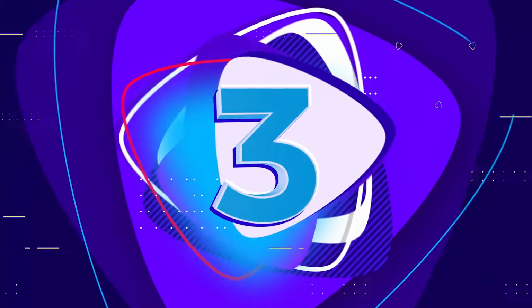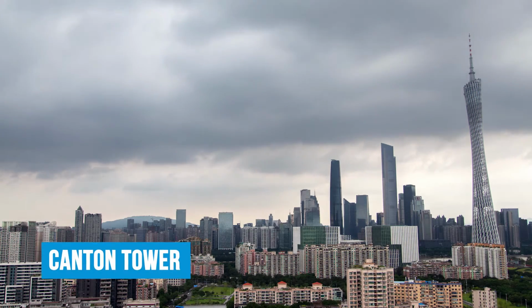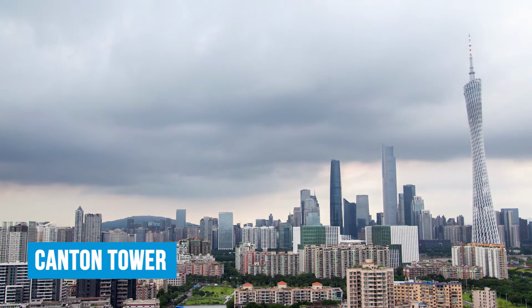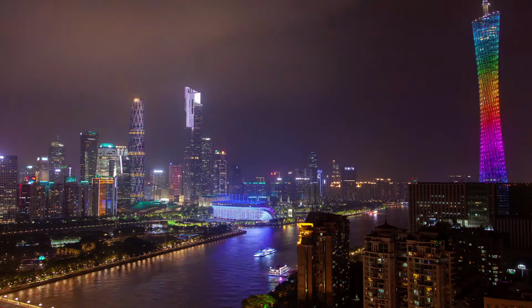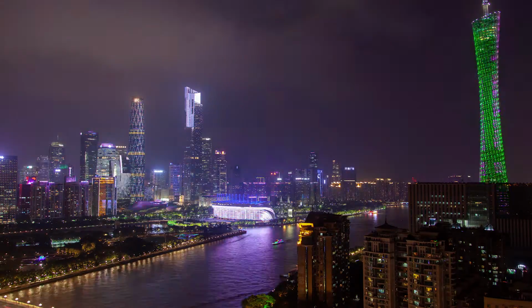Number 3. Canton Tower. China has an almost addictive attraction to throwing up skyscrapers, and nowhere is it more noticeable than Hong Kong and Guangzhou. The twisting, turning, gravity-defying Canton Tower was once, albeit briefly, the tallest building in the world and still towers over the first skyscrapers in the city.